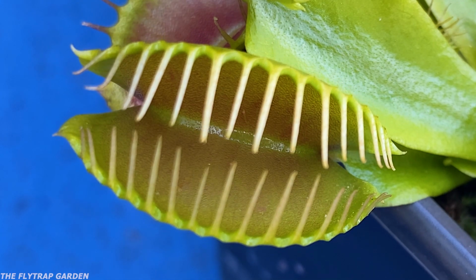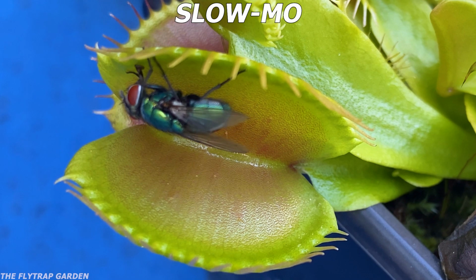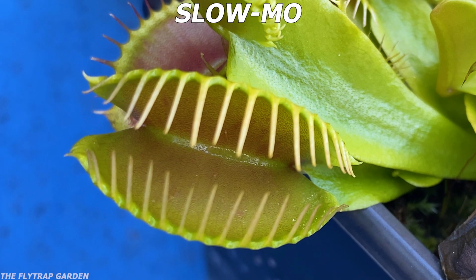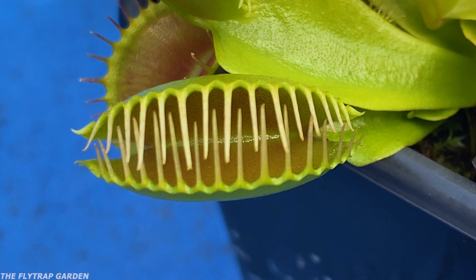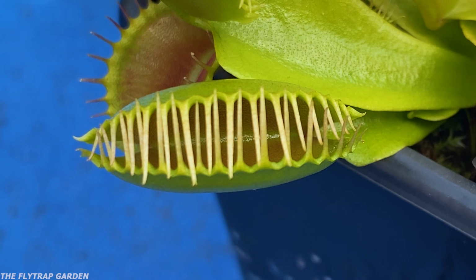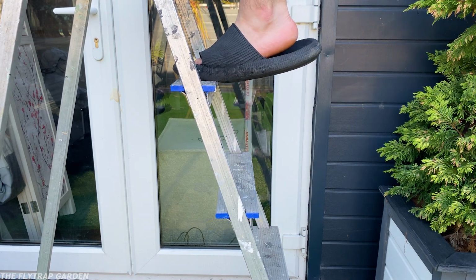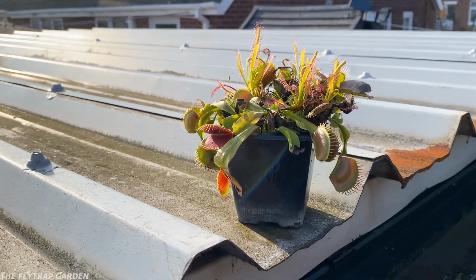Well, it didn't hesitate, but that was one of the slowest attempts I have ever seen from a fly trap before. I mean, the fly got away before it was even close to getting caught, but it was different this time. Now, I'm starting to see a pattern here, but before I confirm exactly what I'm thinking, over the next couple days, I made sure to give it as much sun as possible before taking it outside again.